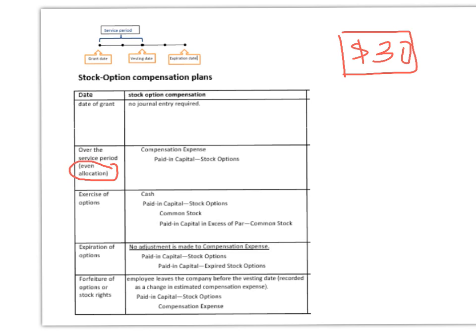So at the time of the exercise, I will have to debit cash, and the amount you calculate will be the number of options multiplied by the stock option price, in this case $30. It's very important because a lot of times in the problems they will throw you off by giving you the market price of the stock on that same date.